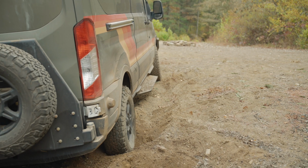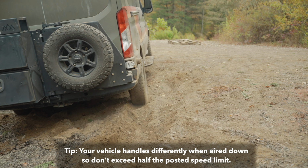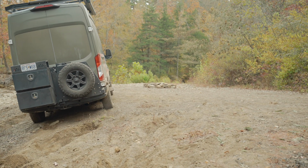Float, baby. Keep on it. Easy, easy on the throttle. Hey, great job. You got it right out of there.